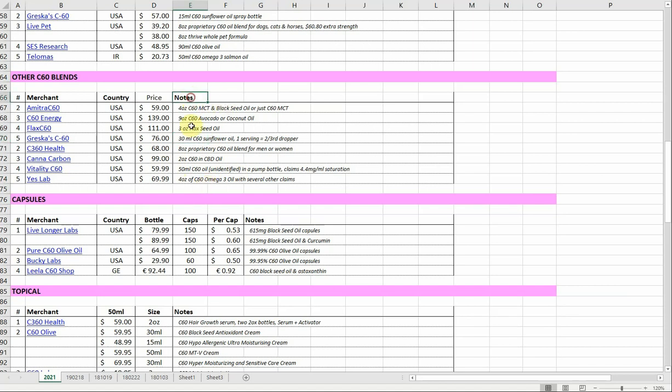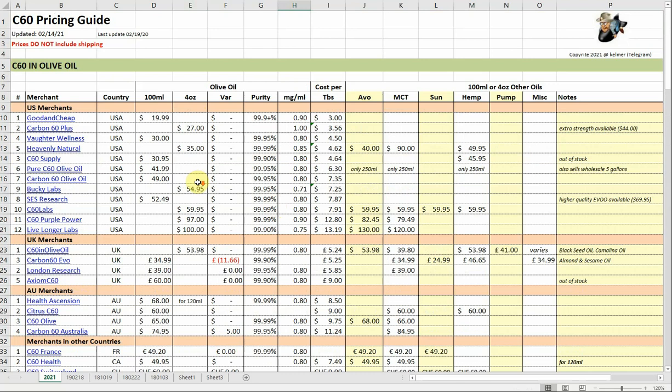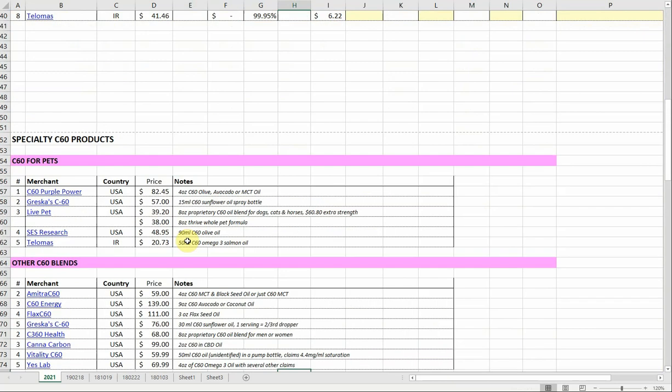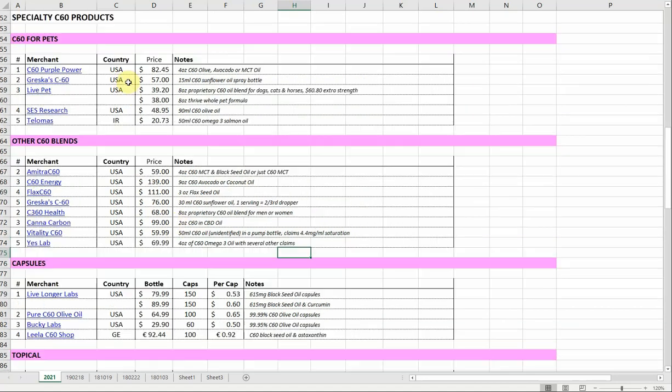Lots of different concepts here in terms of other C60 blends that are products out there that don't appear up here because they're not in olive oil. To me, this is the foundation of the industry: people selling C60 in olive oil. Why? Because that's what they did in the Baati study, which is the famous rat study everybody calls out when you talk about C60. So these guys deviated away from that, selling C60 in different kinds of oils and blends. Of course, I did the pets.